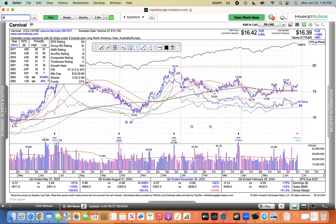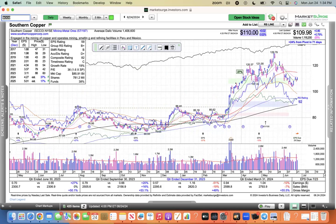Which takes me to my most beloved group, the miners. Southern Copper made this massive run, right? I mean, it went from what, 68 to 129, call it 130. Now it's sold off, undercut the 50, but don't give up on it. Now it looks like it wants to rally back through there, and so all runners need to take a breather and take a break, and that's what Southern Copper's been doing. If you believe copper's going higher, like I do, this stock probably will go higher.